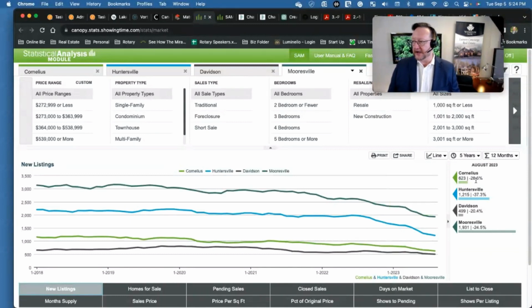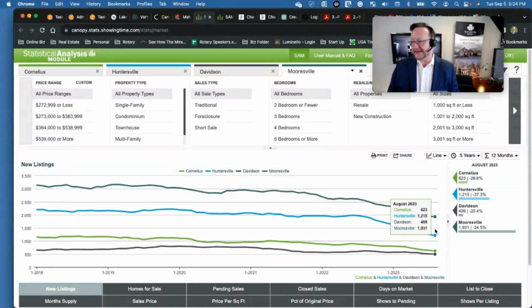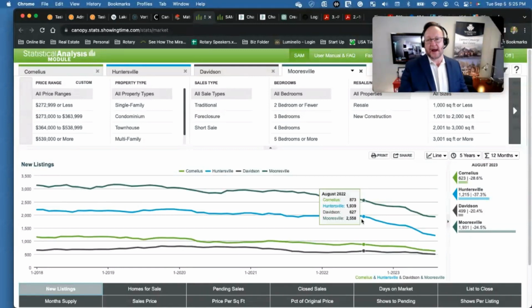Now, if you look over here, you can see that negative 28%, negative 37%, negative 20%, negative 24%. Well, that is the difference between last year, August 2022, to this year of August 2023. I'm a visual guy, so I'll go up the line and you can see right there how much it's gone down. But you can also see how that's kind of gone down and then up a little bit, so you can get a sense of what that looks like.